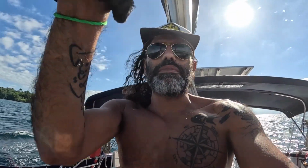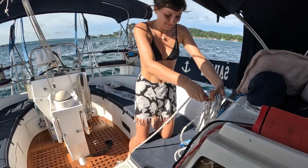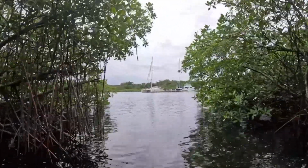So this is gonna be my crew's first time raising sail. I think I'm a great teacher. The best one ever. This was clear to me at this point. Nicest cabin. We'll be there soon.